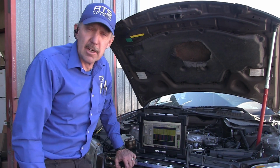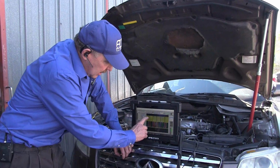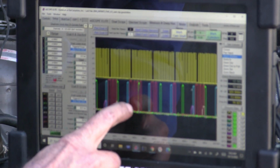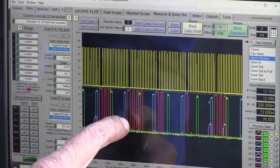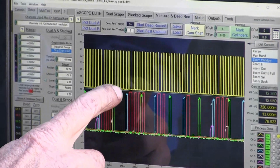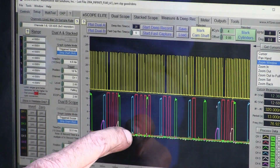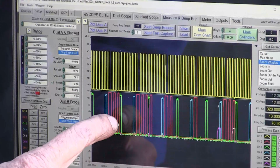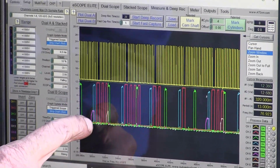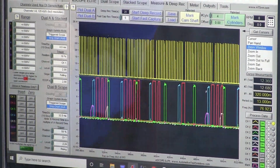I went ahead and connected a scope so I can show you the difference. Channel 1, yellow, is the CKP. Channel 2 is the cam sensor, and that's in red. Channel 3 is in green, that's the phaser for 1. Channel 4 is blue, that's the phaser for 2. Channel 5 is on the ignition for 1, and channel 6 in purple is for the phaser on number 2.